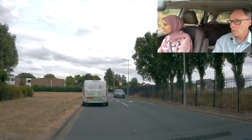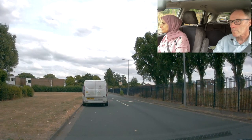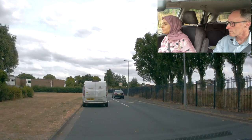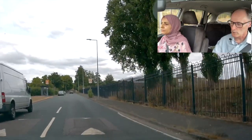So we'll start the car when you're ready, please. When it's safe to do so, we'll move off. So we've got a hill start. Right shoulder. Don't forget your right shoulder. And you're about to go.